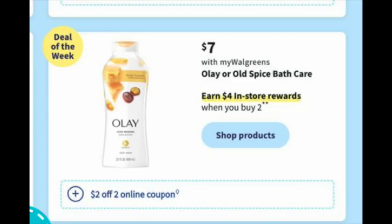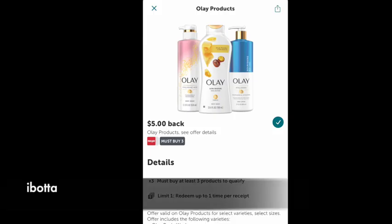Okay, so this deal is back, $7, $4 reward when you buy 2, and we have a 2 off of 2 digital coupon. I know that last week there were 3 off of 2 digitals, but most of those are expiring on Saturday. We also have this IBOTTA rebate. I did this last Sunday and it reset for me. It's still there. There's no time ticker saying that it's going to expire either. So I'm quite delighted with this.